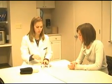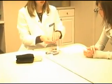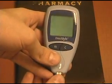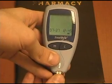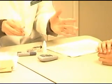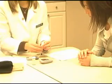The first thing you're going to do is code and use the control solution. So what you're going to do is open up a new vial of strips here and take one of the strips out and insert that into your meter just like that. The display is going to come on and it's going to give you the date and the time, and then it's going to give you a number. So right now it's saying 13. You look at your bottle and it also says 13 for the code, so you're good. If you would need to go up or down, you just use those keys.